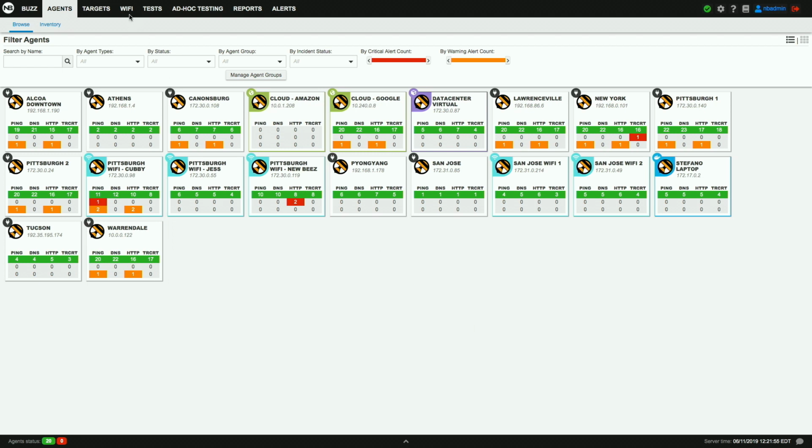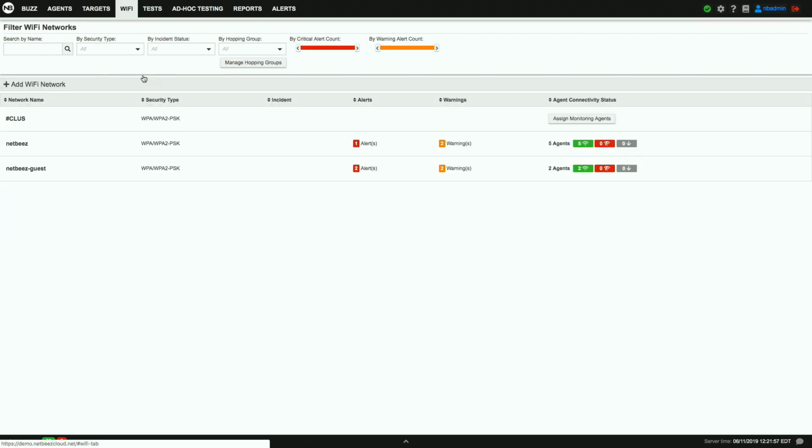Now, at the high level, I would go first to the Wi-Fi tab here, where I can configure different Wi-Fi networks. Essentially, each network is an SSID. And then from here, you can choose which agents you want to connect to a specific SSID or do the hopping we're talking about.